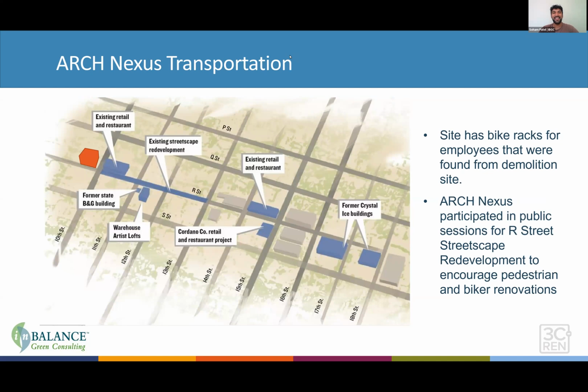In regards to transportation, the site had existing bike racks for the employees, and they brought in more that the contractor took from another site that wasn't planning on keeping them, so recycling the use of bike racks. But they also went a little bit further. The office, located in red on that map, is at the end of a public development project for R Street, called the R Street Streetscape Redevelopment Project, where they're trying to encourage pedestrians and bikers to feel more comfortable on the street. And so they actively participated in this process and said, we want it to be bike friendly, and it was part of the community feedback to help make sure not only that they had bike racks, but that the employees could access the building safely if they chose to bike or walk.